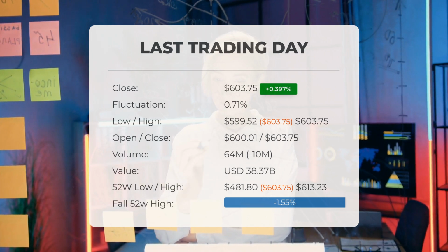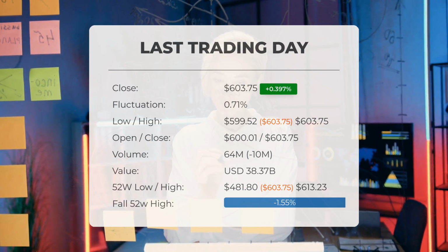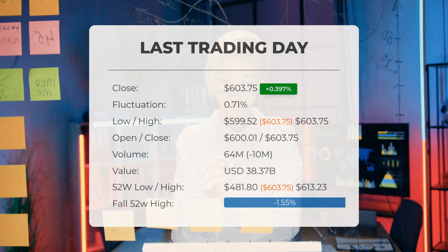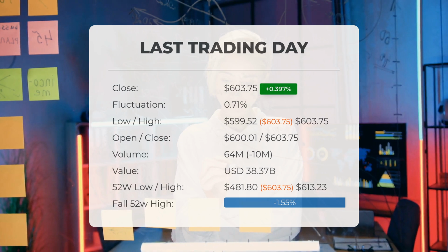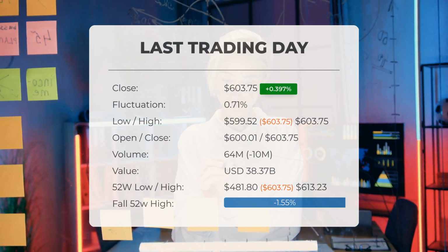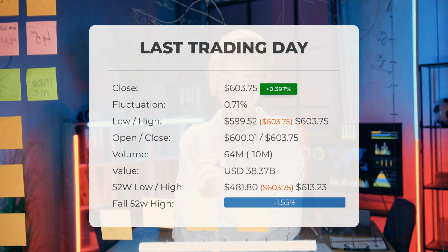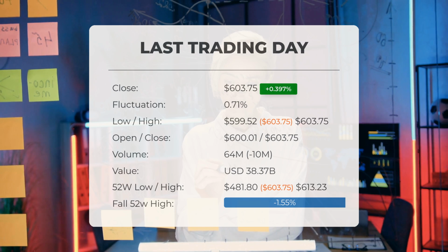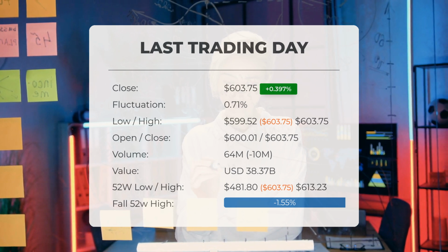2 weeks. Volume decreased on the last day by 10 million shares, with a total of 64 million shares bought and sold, amounting to approximately $38.37 billion. It is important to consider that falling volume on rising prices can signal divergence and may serve as an early warning about potential changes in the coming days.